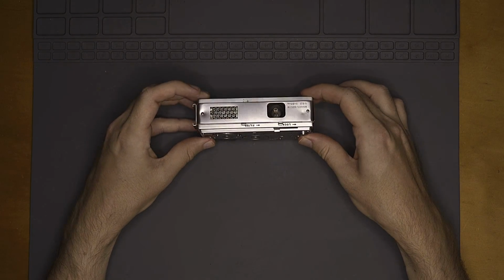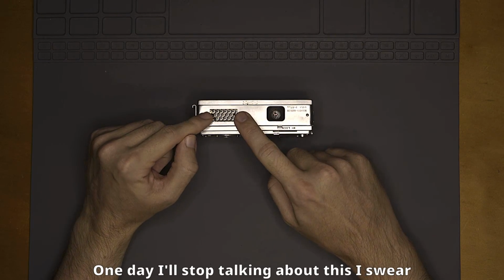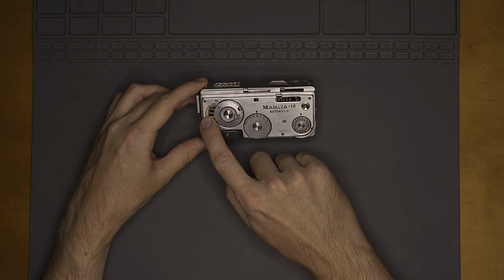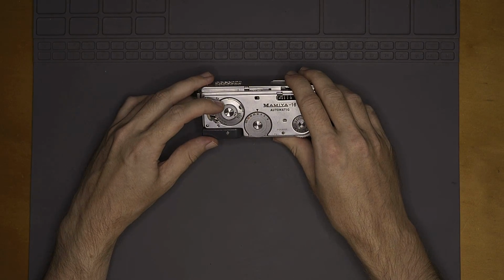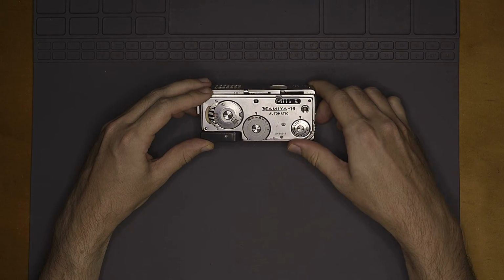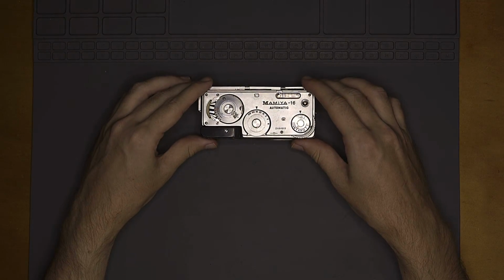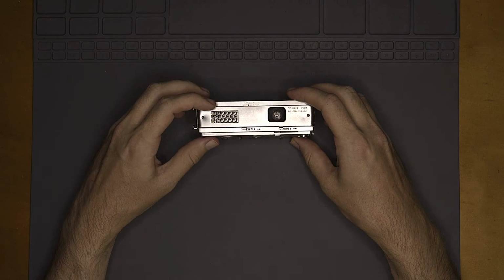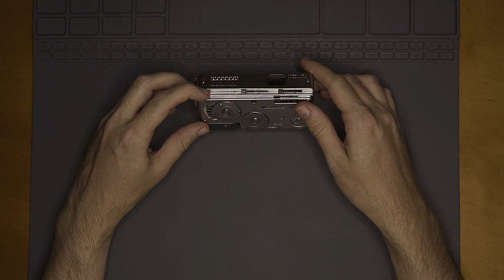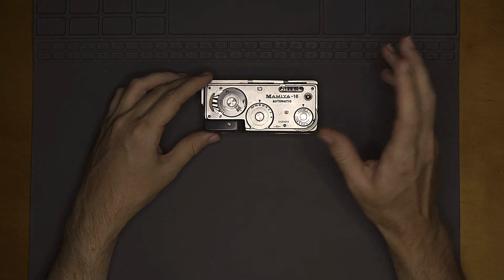And as I've said time and time again, this is a selenium cell light meter. They all die. This one has died. Normally, it would have a little needle here that moves backward and forward. You align them, and then you match all your settings, wind on, and go. Fantastic. If I had infinite time and money, I'd love to do something where I get like a solar cell and a light meter, and then I put a supercapacitor in here, and I get a stepper motor, and it moves the little needle back and forth.